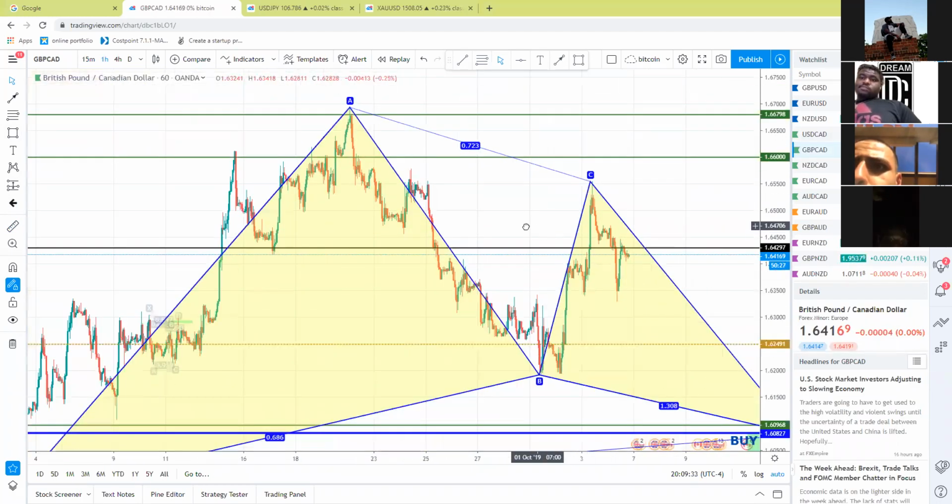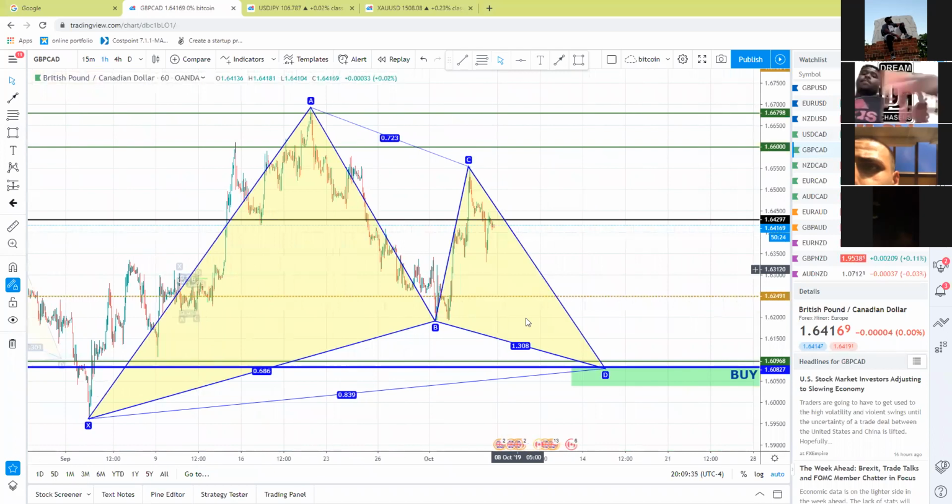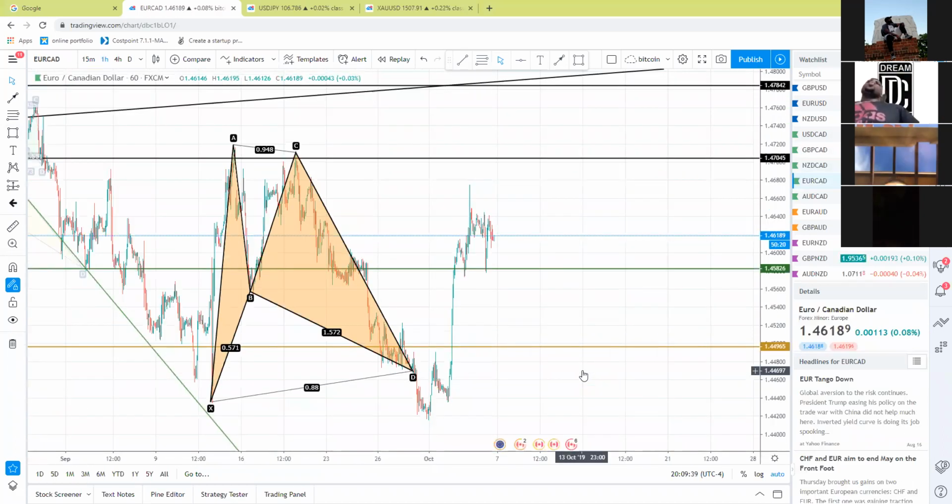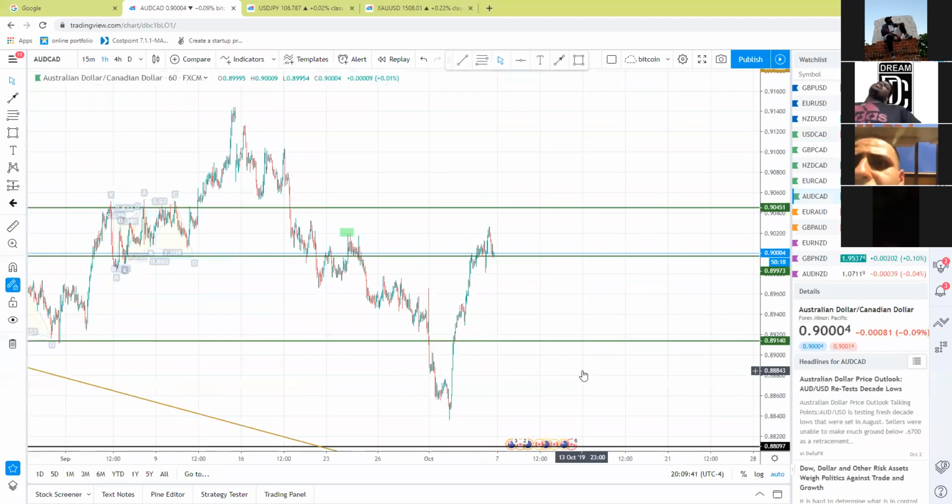We got GCAD still developing. Buy's going to be at the bottom down there. Let me see. That one's already gone on ECAD.